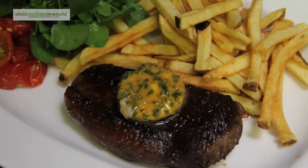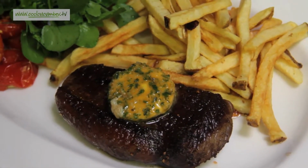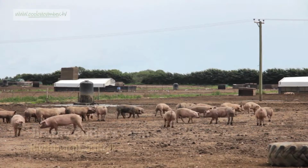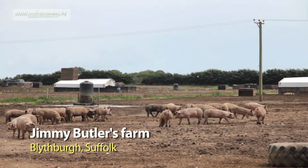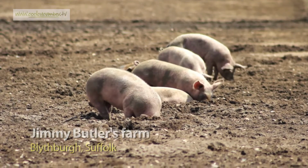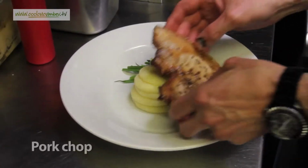All of our lamb comes from the Cornish coast. When we're using chicken, we're using free-range chicken. And of course our pork, I know the pork farmer Jimmy very well. And pork is a great ingredient when it's used correctly. At Oscar's we tend to use lovely braised cuts of pork because it fits in with our bistro feel.